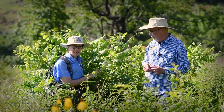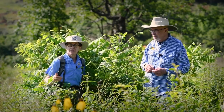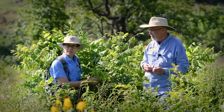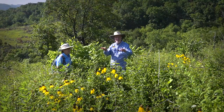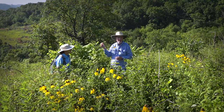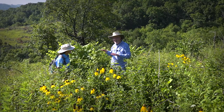But I don't want to say that sumac's bad because sumac is native and does belong. And if it's just here and there, that's great. It's good for pollinators. Lots of different caterpillars feed on it. Yep. So it's a good plant. We just don't want it in excess. We want maximum diversity in our native vegetation. This is not like an ag field where we want a monoculture. I don't even want a monoculture there, but we want maximum diversity here.